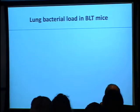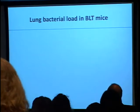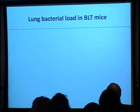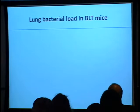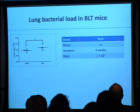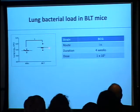First of all, I want to tell you that NSG mice are susceptible to BCG, so they allow continuous BCG growth until death. So the question is, could these BLT mice control BCG growth with the demonstrated adaptive immune responses? To my disappointment, there's no reduction of bacterial load in the lung of BLT mice compared to NSG mice. I should even say there are more BCG bacilli in BLT mice.